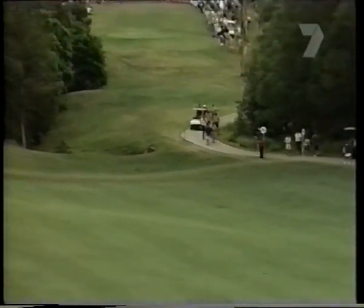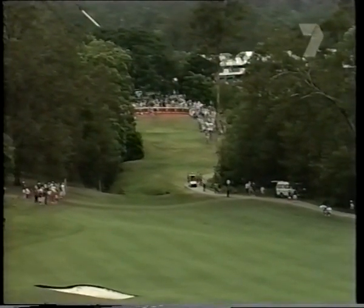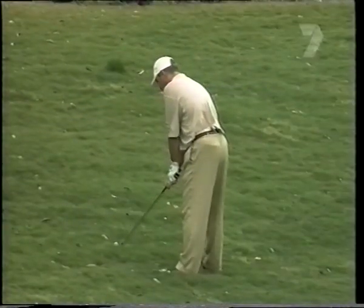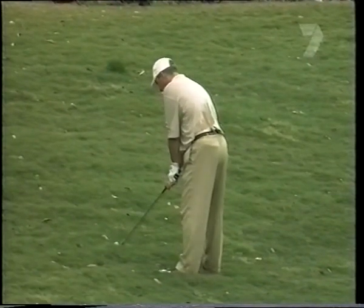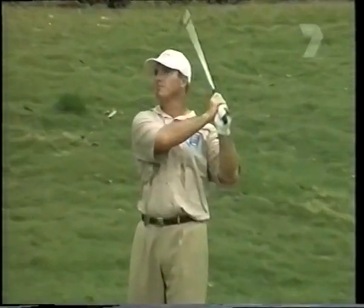Just been outside for a short break, and it's very steamy outside, Sandy. Very hot and humid. Rain looks to be staying away for the moment as we go to Pedal on a second shot from the right-hand rough at 11. This is a tough, tough shot from there. Nightmare hole for him too in the past.